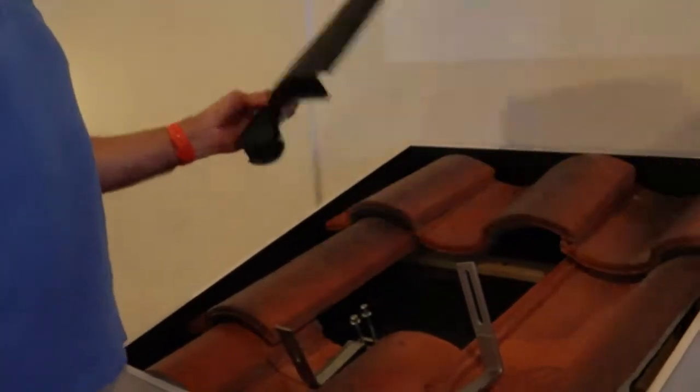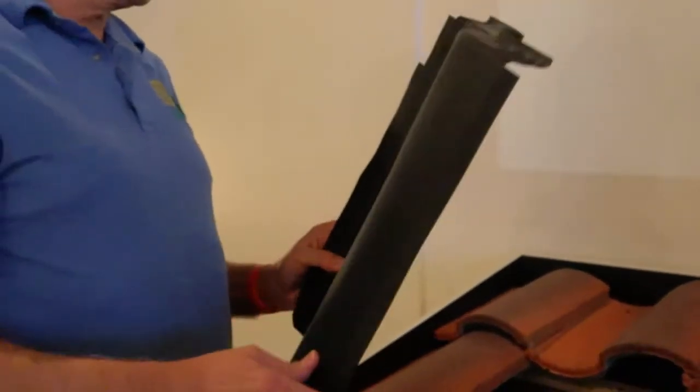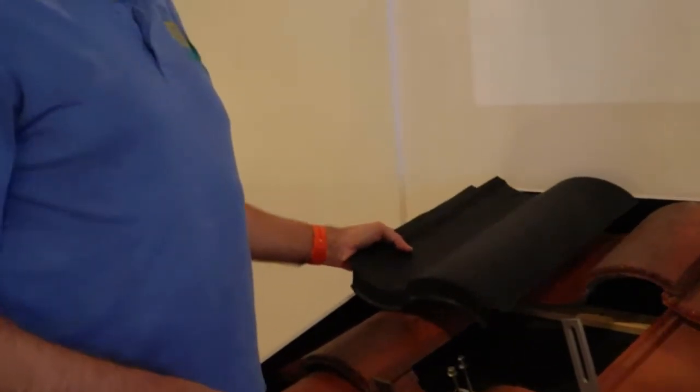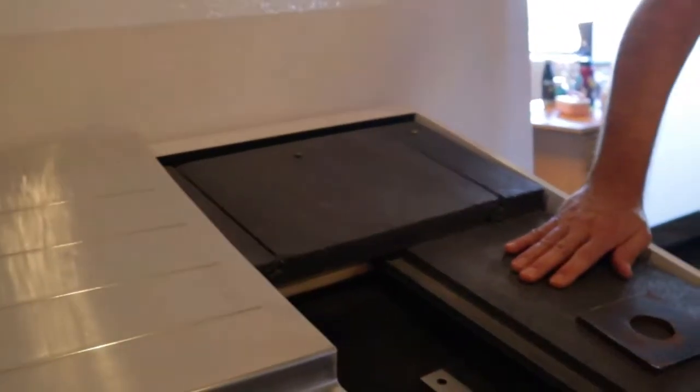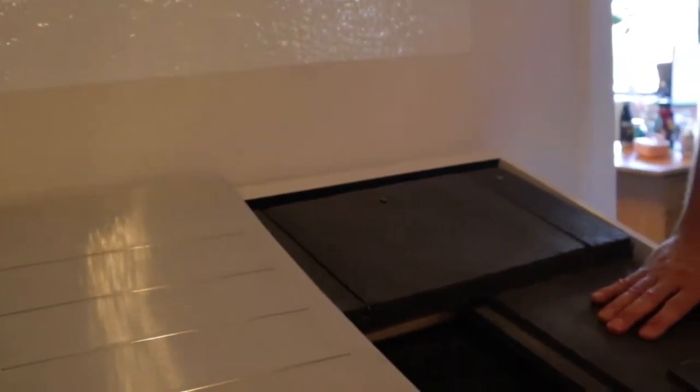We used to do this partly, this is called flashing. Uh-huh. We only do this on flat roofs today. On these roofs, we just find the tiles. On flat roofs, you don't have enough space, so we use these flashings. I see. Wow.